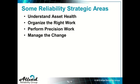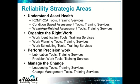So the first one, we had to understand the health of our assets in our plants. We had to organize to do the right work, meaning are we doing the right work and are we doing it efficiently? Are craftspeople in position to perform precision work? And how do you manage the change from where you are today to a new process or a new way of thinking? So those are 4 different strategic areas that I certainly dealt with at Cargill over the years. So I've listed some tools and things that we needed to do under each area.